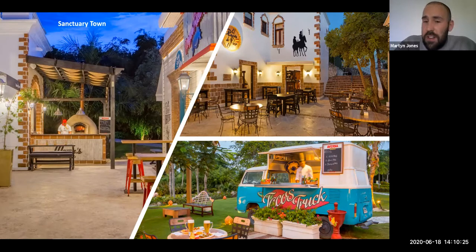There's Spanish restaurants, burger bars, sports bars. You can see there's a taco truck there if you just want to grab a bite to eat.